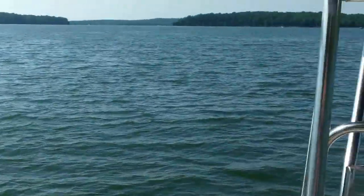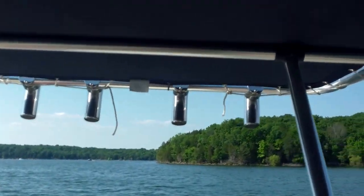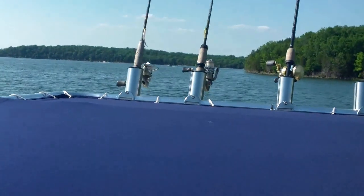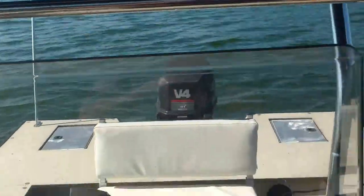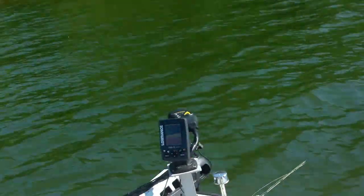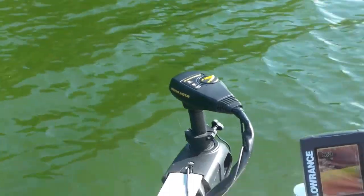So, I got my bimini top up now on my boat, and I got my rod holders installed on the back there so I can put my rods up top when I'm cruising. And everything's going beautiful today. Every now and then you have a nice day where you catch plenty of crappies, and I better get on the trolling motor here before I get up too close to the shore and get back over to my little hot spot.